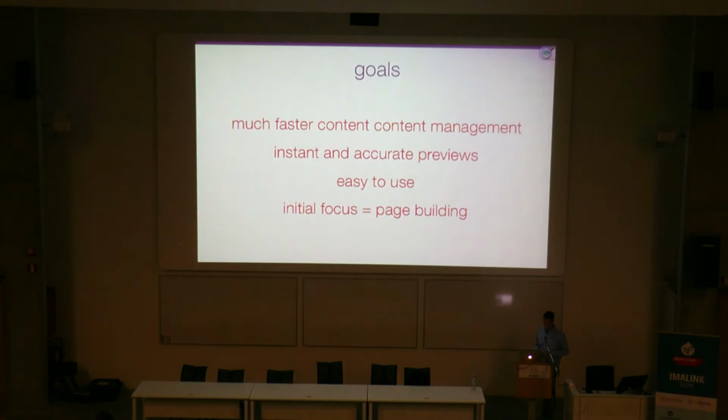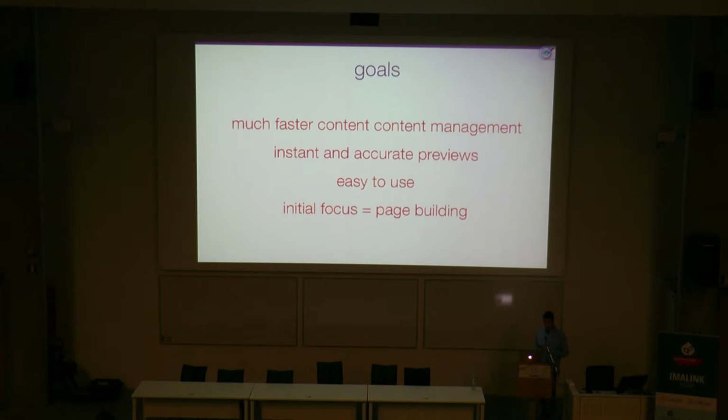It's called Geysir. The goals for this module for us were that we want to allow editors and non-technical people to have much faster content management. There should be instant and accurate previews. It should be easy to use, and the initial focus of the work would be page building, because that's the number one critical task. So how does it look?